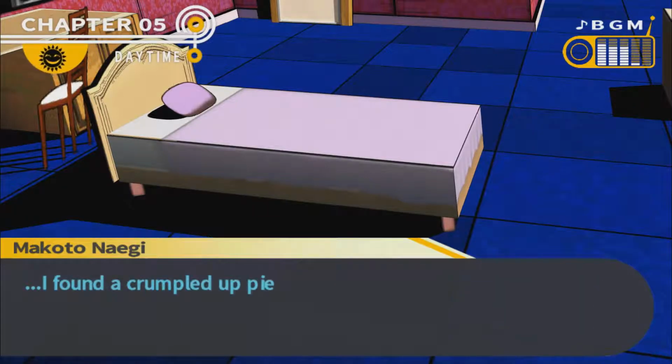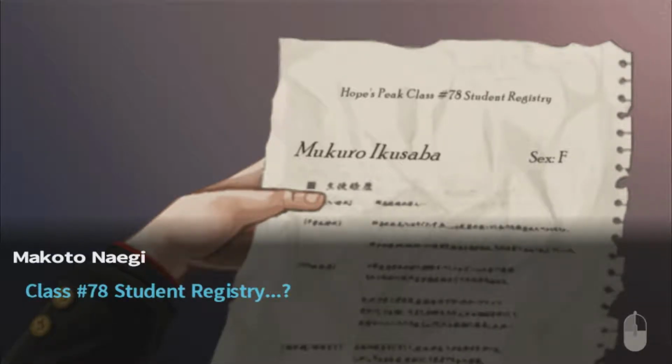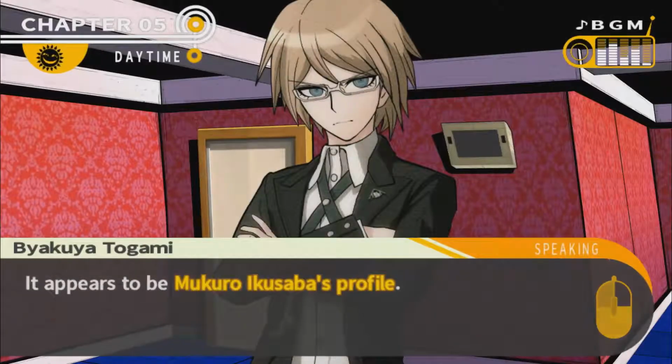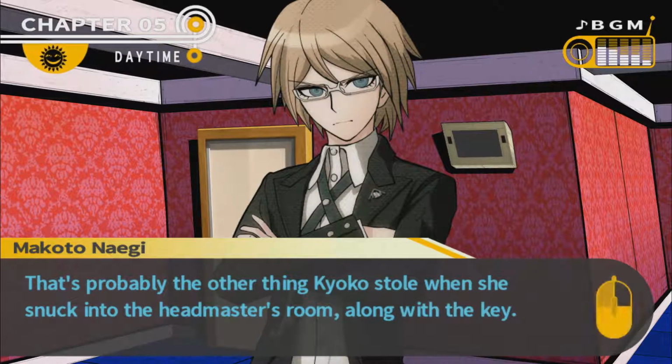What's this? I found a crumpled up piece of paper. Class 78 Student Registry, Mukuro Ikusaba. It appears to be Mukuro Ikusaba's profile. Yeah, looks like it. That's probably the other thing Kyoko stole when she snuck into the headmaster's room along with the key.